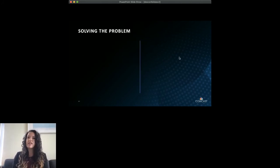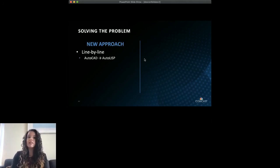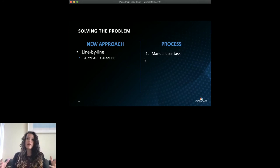So back to the problem at hand of developing this missing link, this code to take that vendor received file and translate it into the requirements for our DSIM tool, I decided to take a new approach and go line by line from AutoCAD into AutoLisp. How that looked was I started initially by taking a file, and since I did have mechanical engineering experience, I was able to take that file and manually change it and translate it into a file that could be consumed by our DSIM tool. And I wrote down every step of the way.